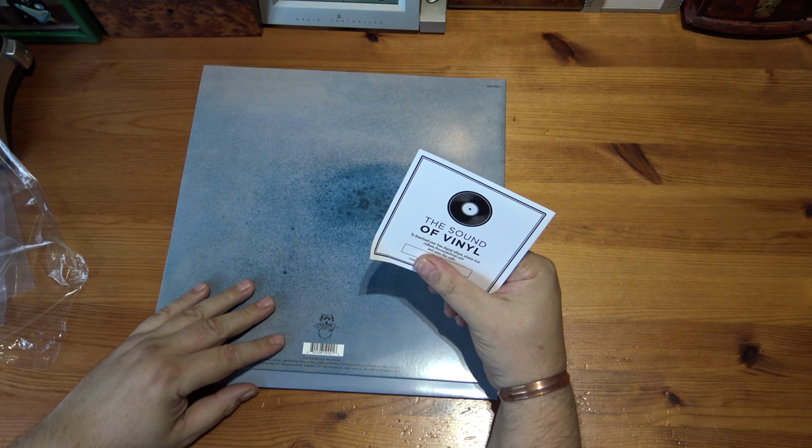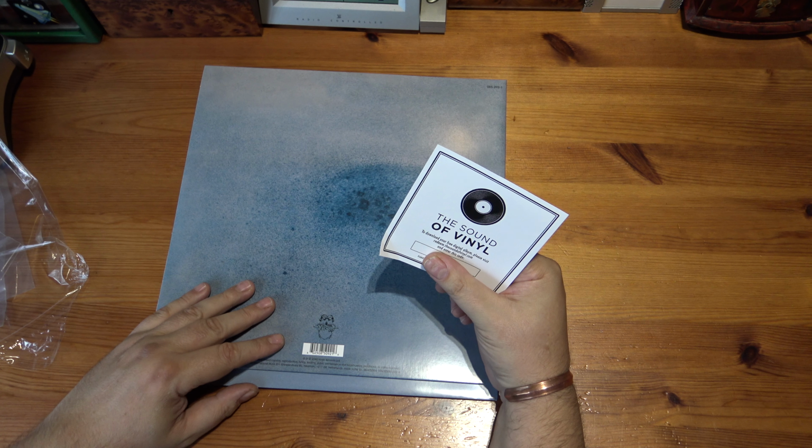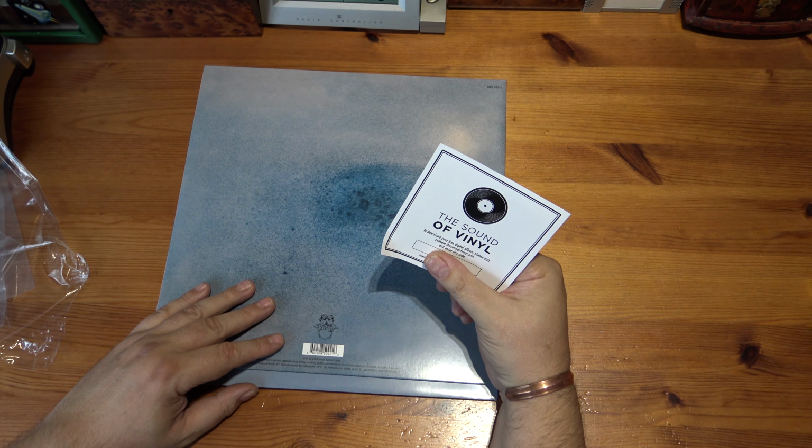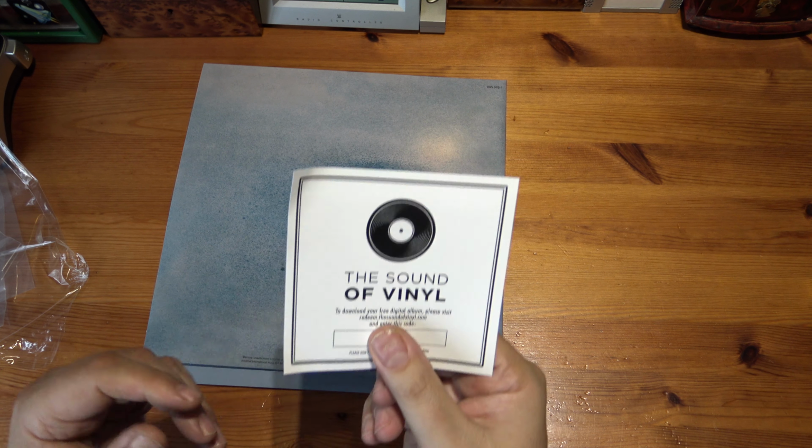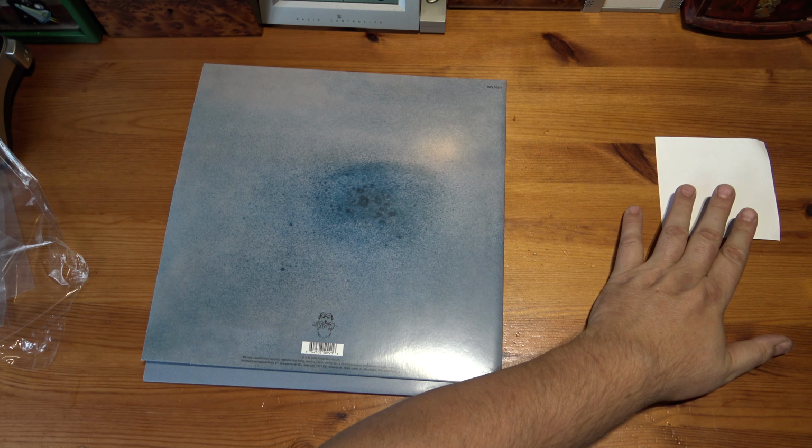It is a digital download. Alright. Digital download as well. Please don't pass this code on. It's exclusive to you. Okay.